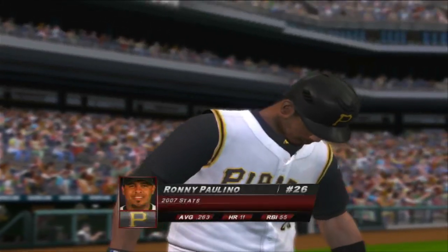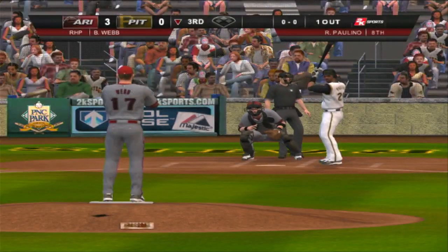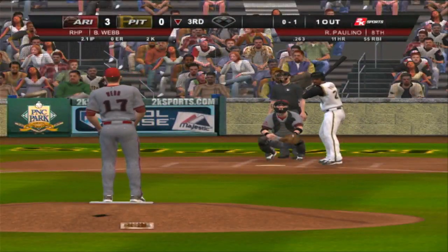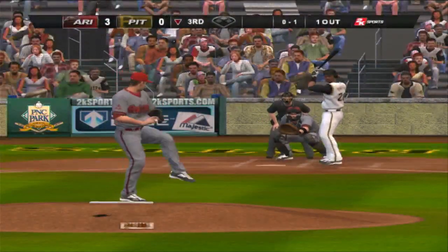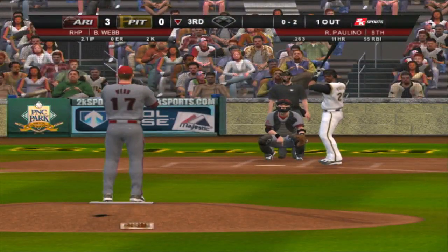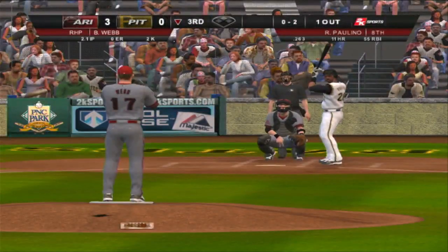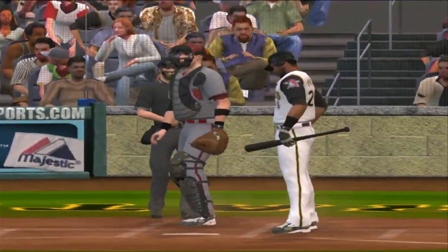Paulino will get his first plate appearance of the game right now. Bases empty with one out. Pitch on the way. First pitch is a sinker in there. It's 0-1. Even if you get the call, you can't continue to throw the sinker up. You'll get in trouble up there. This is swung on and hit on the ground. Here's one popped foul. That one caught the corner, strike three, and Ronnie Paulino called out.